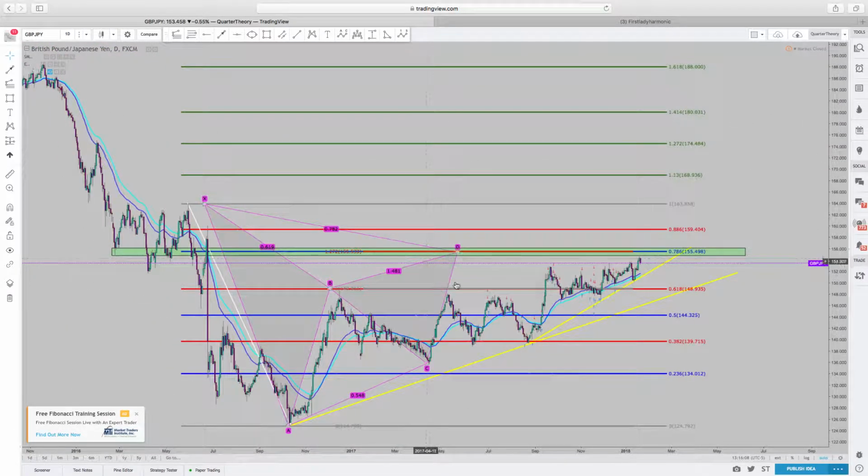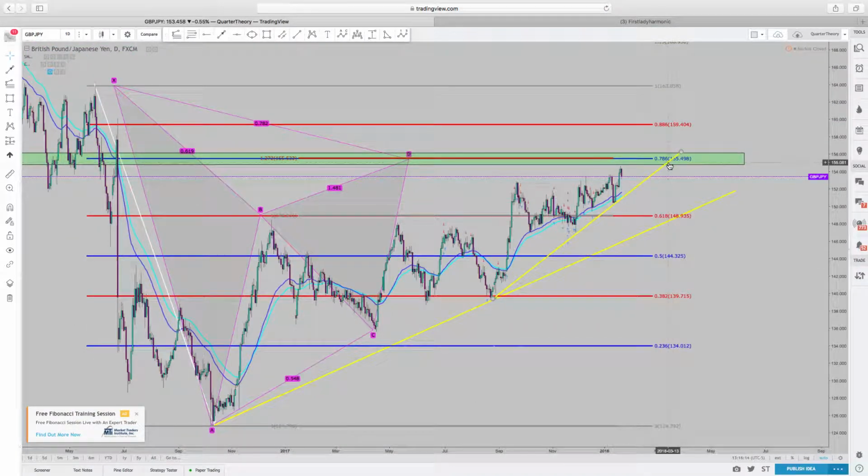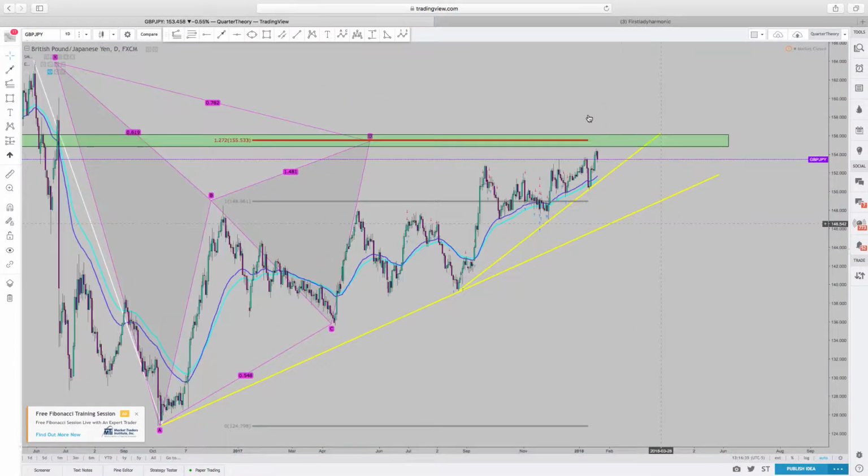So for instance, around here on this Gartley pattern, if I'm not in this trade currently, I know that when price reaches around the 155.49 area, I can look to start placing a sell. So again, what am I looking for in this current area? Now we have a larger harmonic. Do we see a smaller harmonic? Yes, I do. So I'll take my Fibonacci once again. Let me just remove all this.